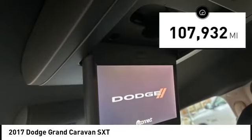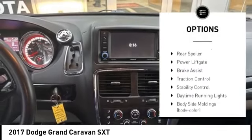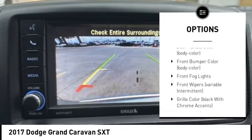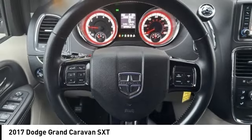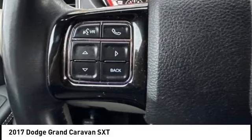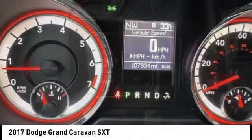Here are some of this vehicle's great options: tire pressure monitoring system, touring suspension, electronic stability control, alloy wheels, rear spoiler, power lift gate, brake assist, traction control, stability control, daytime running lights. A vehicle like this doesn't come along every day. Come in and get it before someone else does.